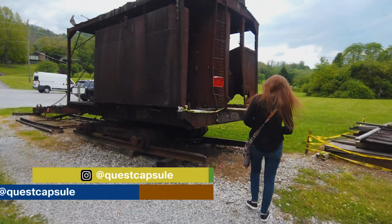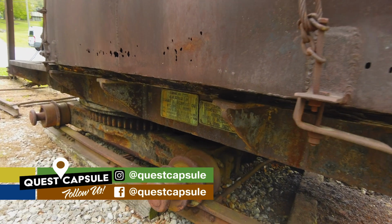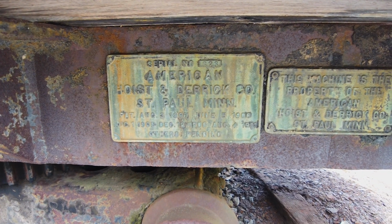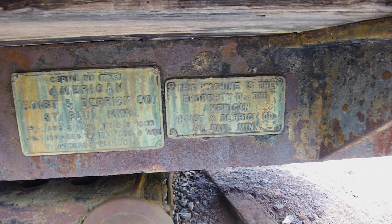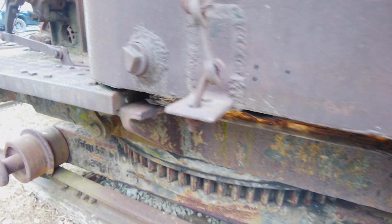That looks old. Yeah, it's like rusted. It's got something over here. What is this? American Hoist and Derrick Company, St. Paul, Minnesota. This machine is the property of American Hoist and Derrick Company. Definitely has seen better days.